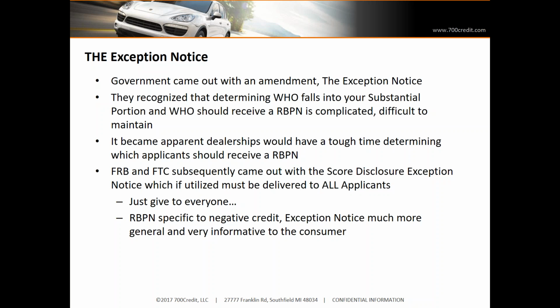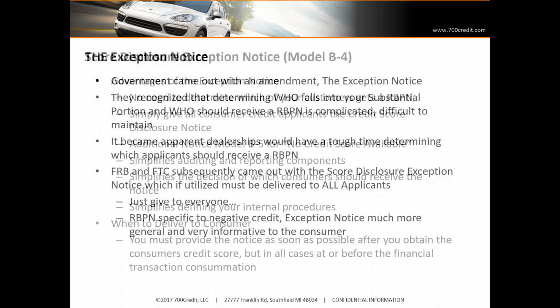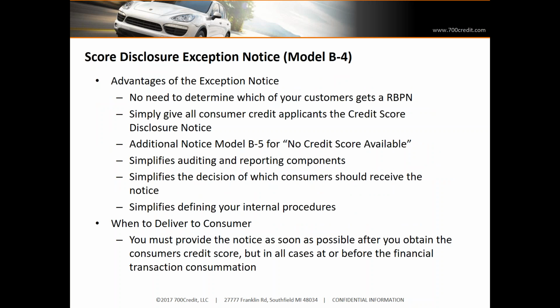And we're going to talk about that a little bit. But they were very specific. Most risk-based pricing notices look alike because they gave an example of a notice and they said you can't even deviate from the font size of this notice. This is what we want you to use. So it is very educational to the consumer.